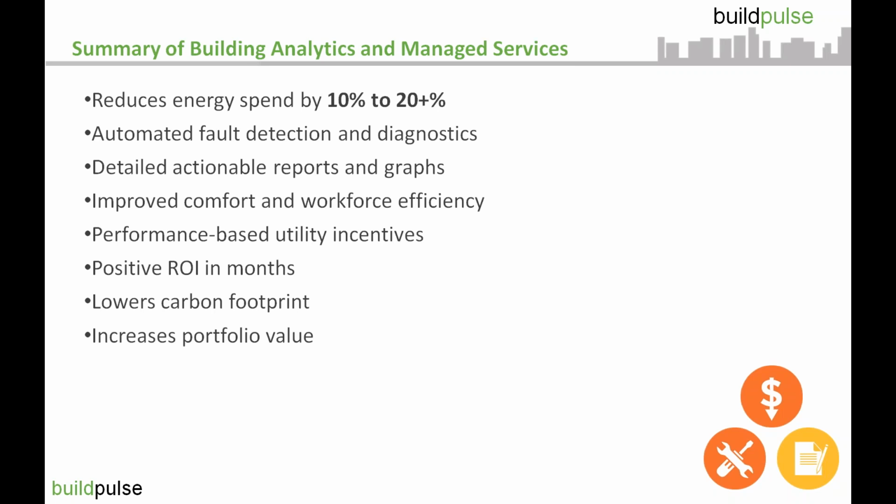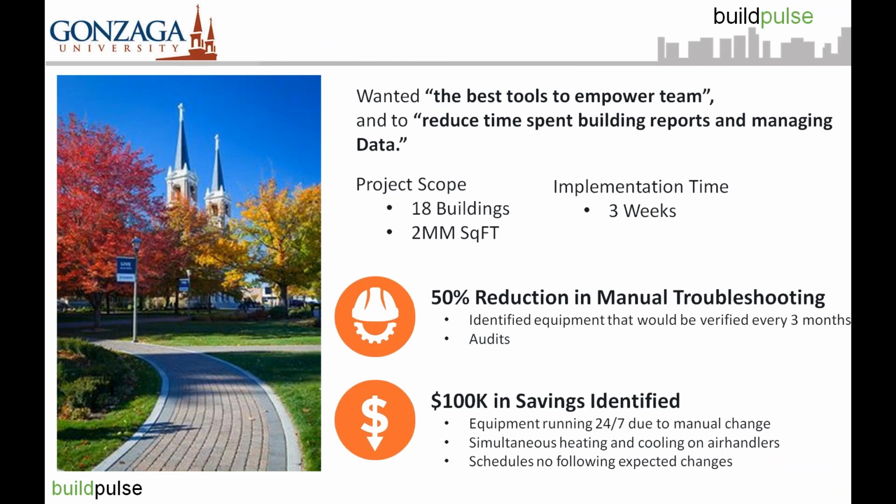We're the only ones on the market that offer this. And it increases the portfolio value because the operating efficiency for the building has improved. So I want to quickly show you a couple of use cases here.